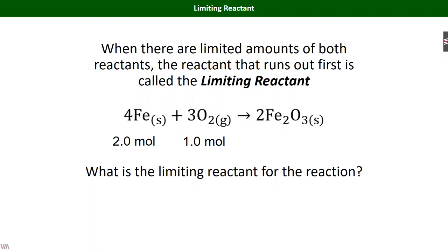Right, so this is another good case where a food analogy works. If you have a barbecue for 45 people and you buy a whole bunch of hamburger patties and a whole bunch of buns, the odds that you get the exact right number of patties to buns is pretty low, right? You're almost always going to have something left over and something running out first. Whatever runs out first, we call the limiting reactant.